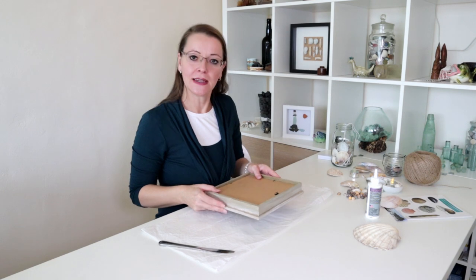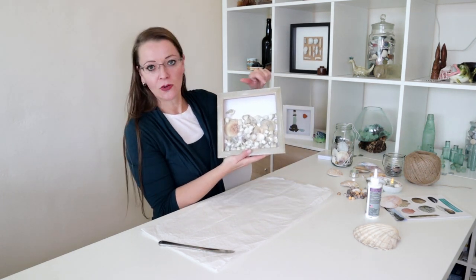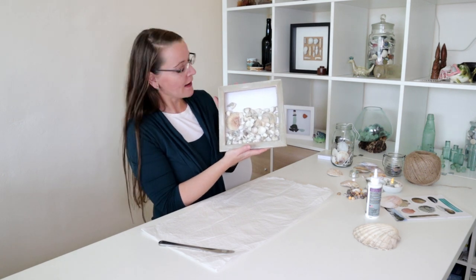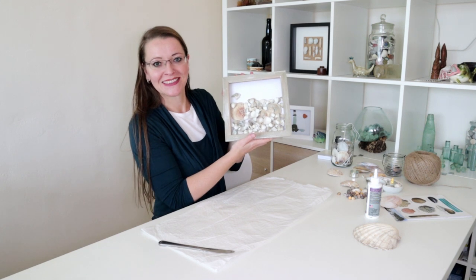That's our frame filled. Let's see what it looks like. So as you can see, if you were to paint that top bit blue, that would also look really nice. We're keeping it natural today. It's entirely up to you. The third idea is a little bit more fiddly, but I think it'll still be achievable for most people.